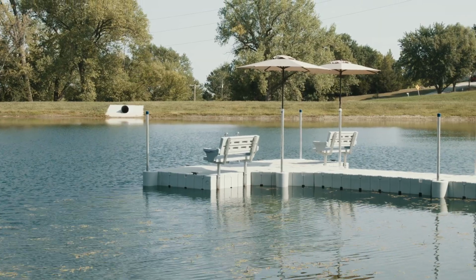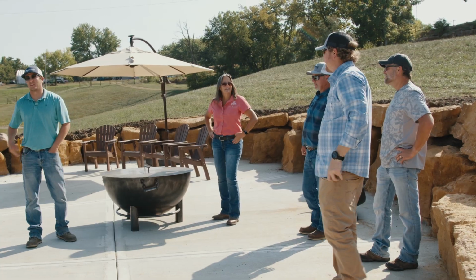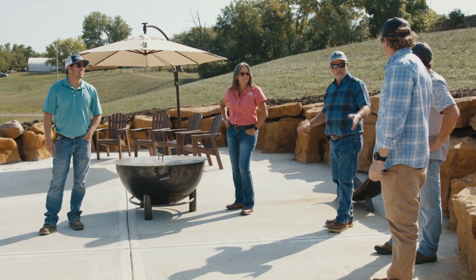I'm sure at one point in time, this was just a ditch that ran down through here, overgrown, brushy. Yep. Part of the property you never even come down to. Right, it wasn't usable.